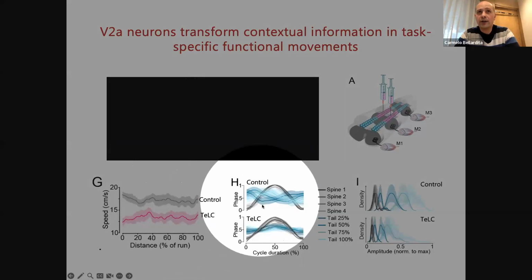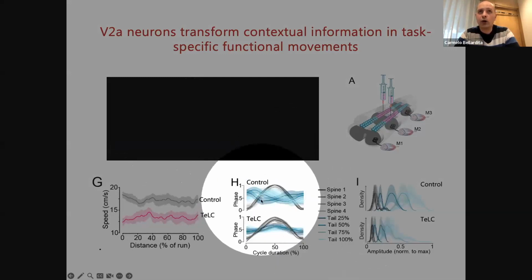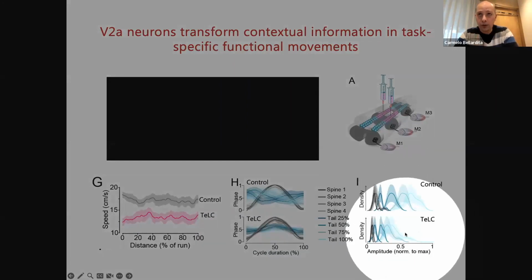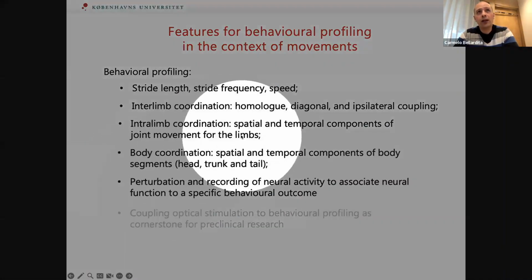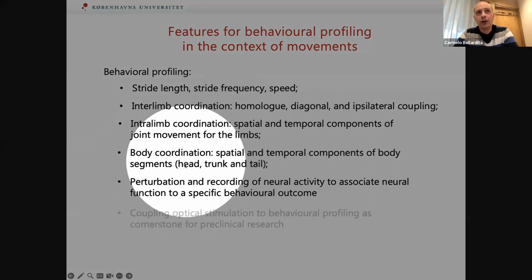And then we look at the temporal part, where the tail is moved together with the rest of the body in a sequential activation, where the tail oscillates. And you can see that during control in our healthy mice, the tail oscillates together with the rest of the body. Here, in blue, you can see the tail, all the tail segments did not oscillate anymore, indicating paralysis. And since the tail does not oscillate anymore, even the amplitude was reduced greatly compared to the control. So for this study, we look at the body coordination, and in this case, clearly the spatial and temporal components that may be important for other body segments, including the head, the trunk, and the tail.